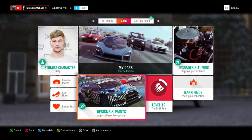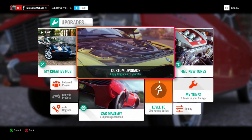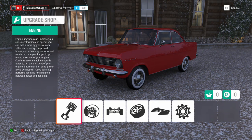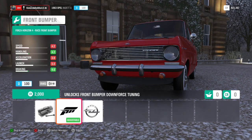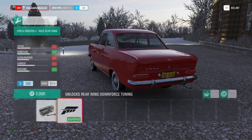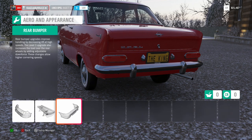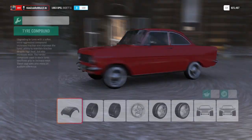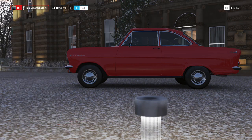Right, let's go over to the customization part of things. Let's check that out first, then we'll go to the Forza Vista. So there we go. Right, so we've got bumpers, we've got a Forza thingy there, and we've got bumper removal. Spoiler, we've got a Forza thingy, as I suspected. And back, we've got bumper removal, again as suspected. But I am definitely 100% getting rid of those white walls. They are disgusting. Haha, that is so much better.